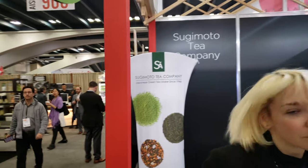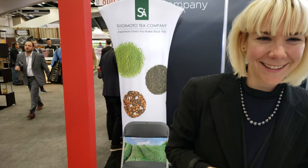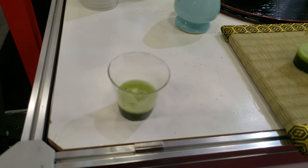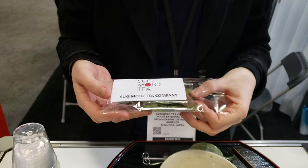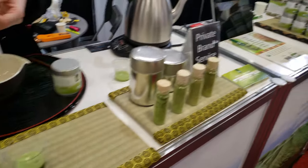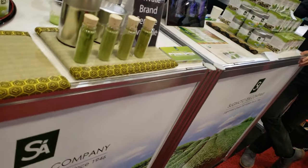I'm here at the Sugimoto Tea. Oh, fluff the hair. Good, good. There you go. Luscious. Based out of Japan and in Seattle. I just tried their special matcha tea. And also the green tea, and I'm telling you, they need to make that available to everybody. Perfect.